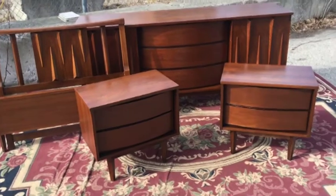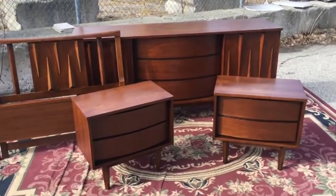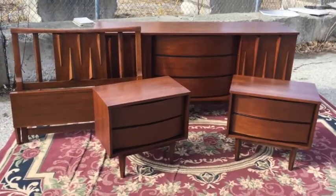I'm going to take a minute. We're going to investigate the large dresser, the side tables on their own, the bed, and then we'll wrap it up. So let's do that.